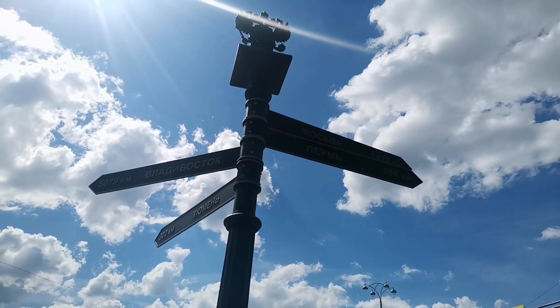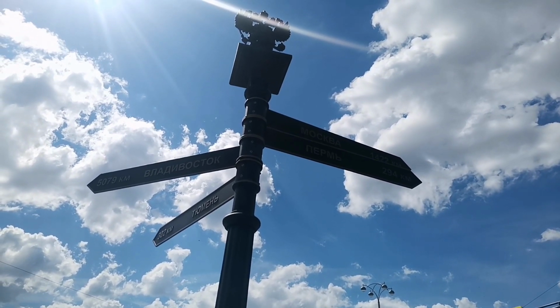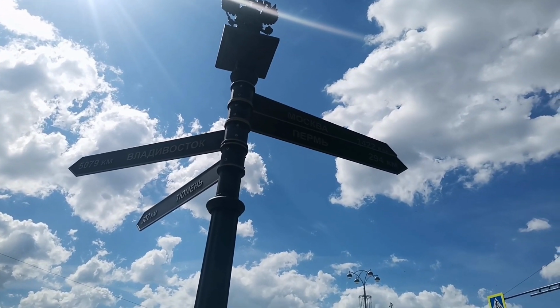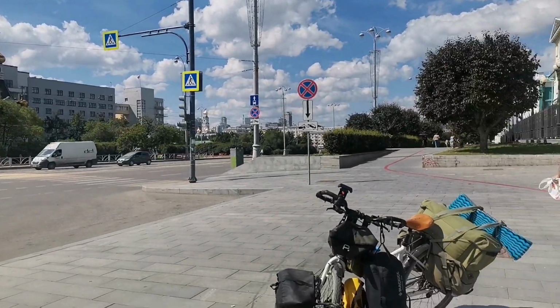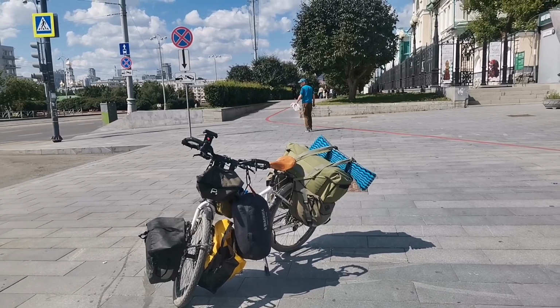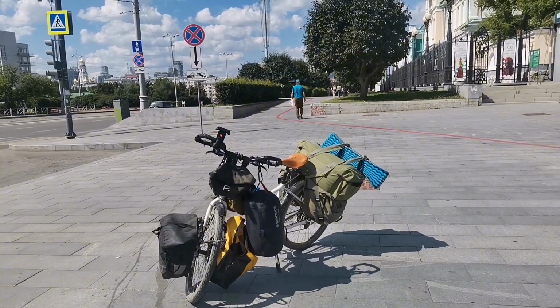Moscow is 1,422 kilometers far from here. If I ride my bike to Moscow, then I'm not able to go back home by bike because my visa only has 3 months period. You'll be expired.